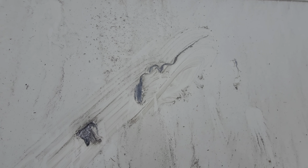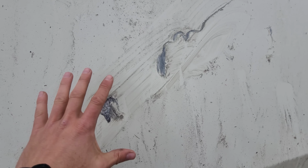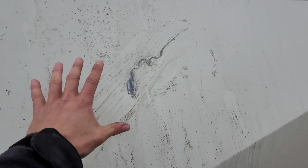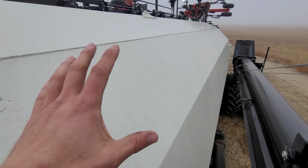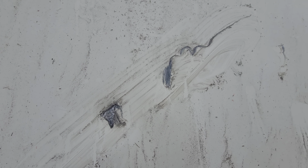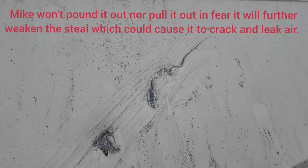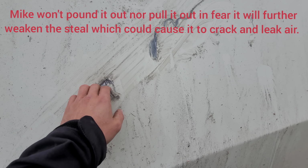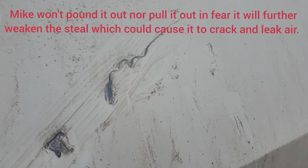Now obviously this pains both me and the driver. It's never happened before. Lucky it didn't puncture the tank, because if you puncture a tank, you've got to remember that this is an air drill. This tank, when loaded or empty, pressurizes itself up. You can't have any air leaks. Even an air leak around the lid will throw off your seeding rate. So I'm not going to go to the inside and pound on that, but I will go to the inside and show you what happened.